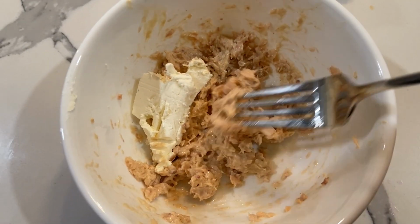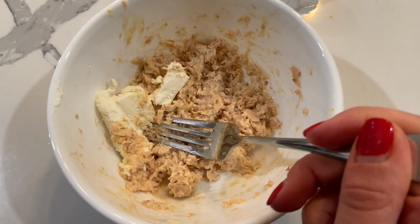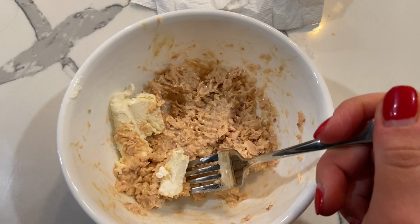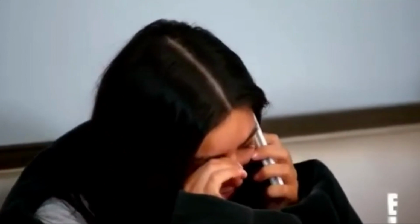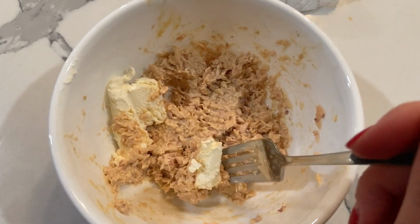This is my dinner. Oh my God, what is that? My final product. I have a little bit of cream cheese too to add to the fat value. And yeah, we're just gonna eat and cry. Like, I can't. JK, we're gonna love it because it's so good for you.